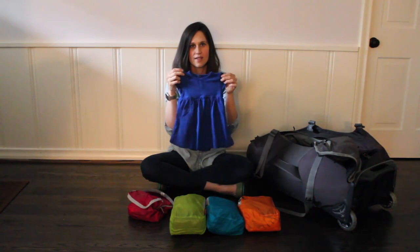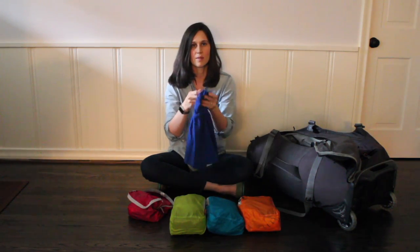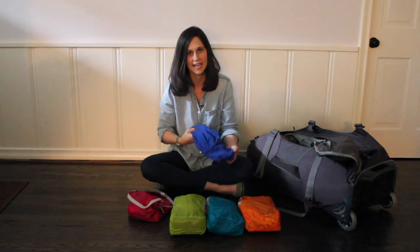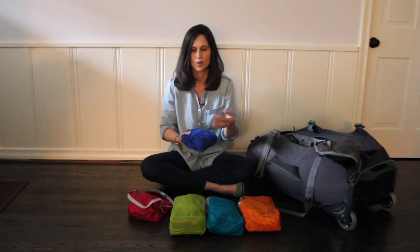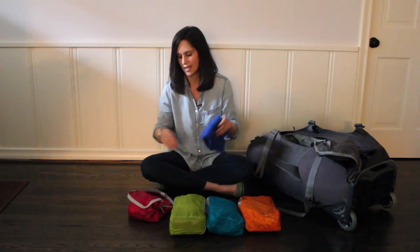So she has 4 of these in different colors. So each person in the family is going to get 4 outfits because we're going for 8 days. So I usually divide the number of days that we're going by 2. So she'll bring 4 dresses like this.